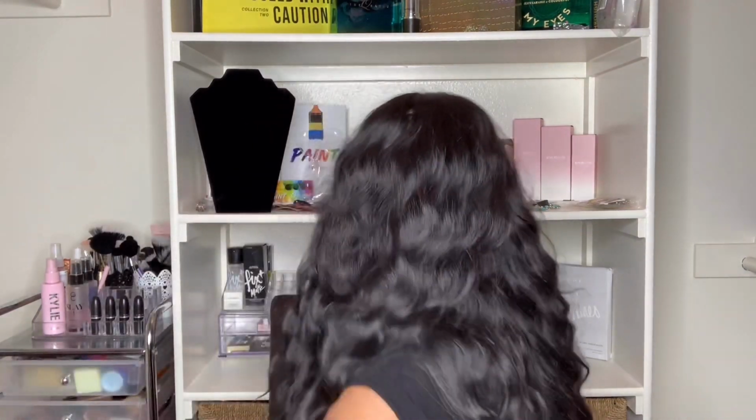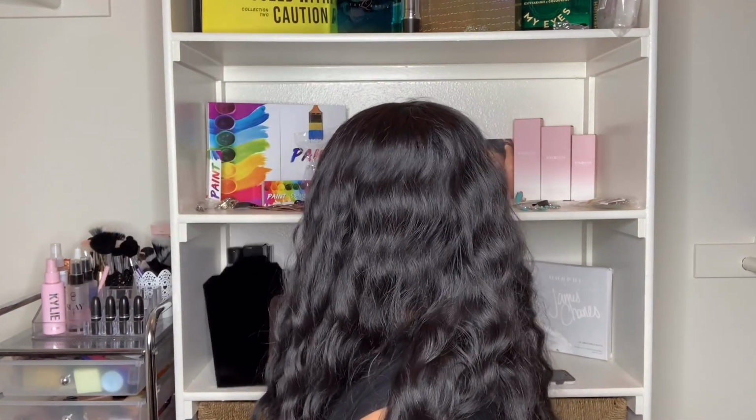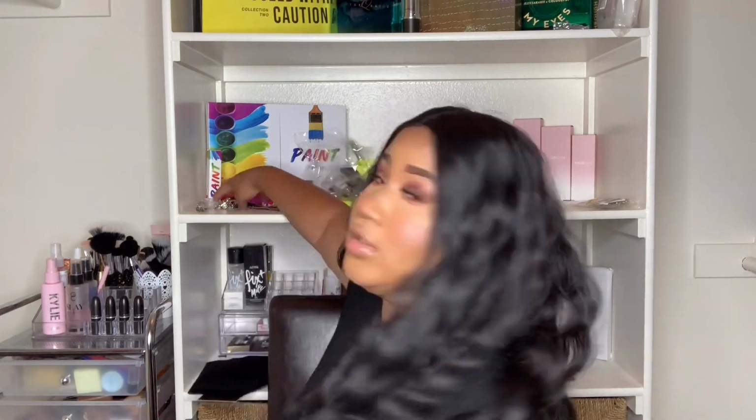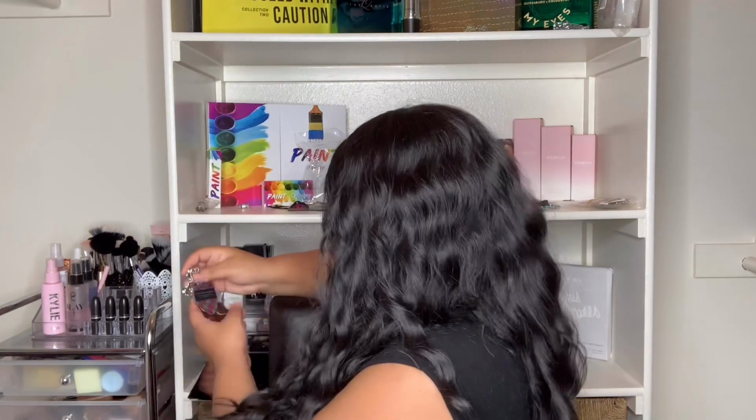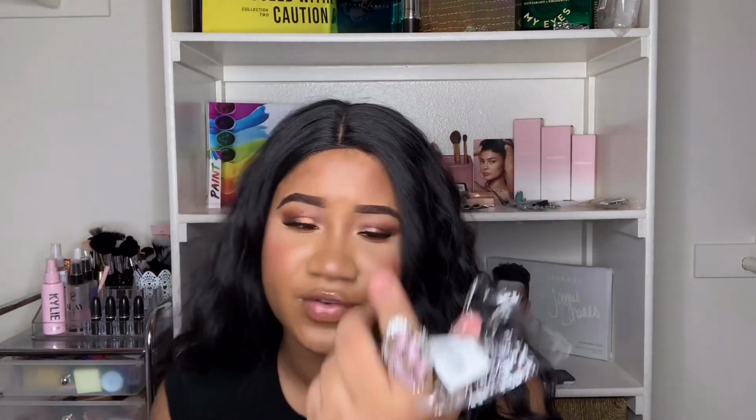So we are going to grab some of the other pieces that come in this kit, you guys. I'm going to grab this back here. Okay, so you get some rings in here, and I love that all the rings stretch, because you guys know I have chunky fingers, so they fit on anyone's fingers. It does not matter.